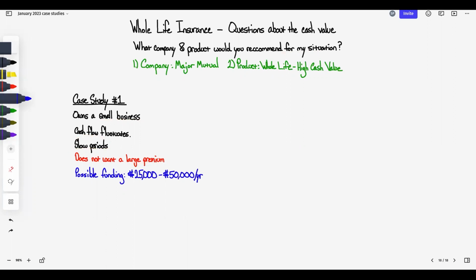This individual did provide the dollar amount that he's considering. So he's interested in funding a policy somewhere between $25,000 and $50,000 per year. So what I would do specifically in this situation is show options with $25,000 per year going in and also $50,000 per year going into a policy. I would ask a number of questions before just saying, here's what you want to do, such as how long do you want to pay into it? Do you want to fund $50,000 every year?